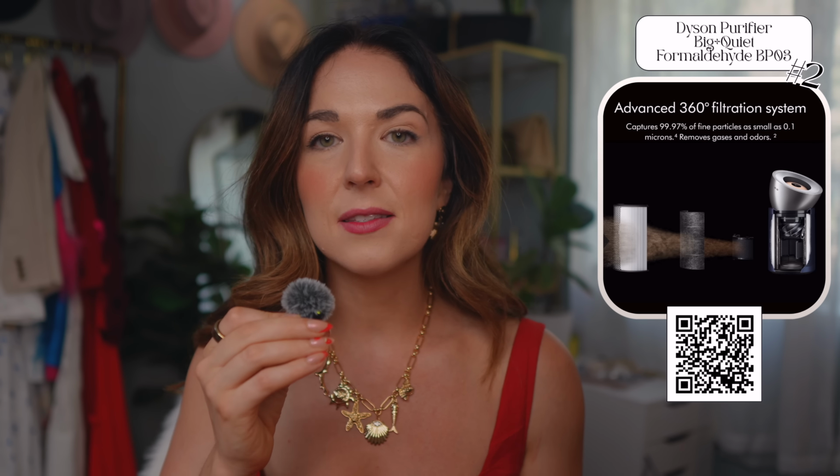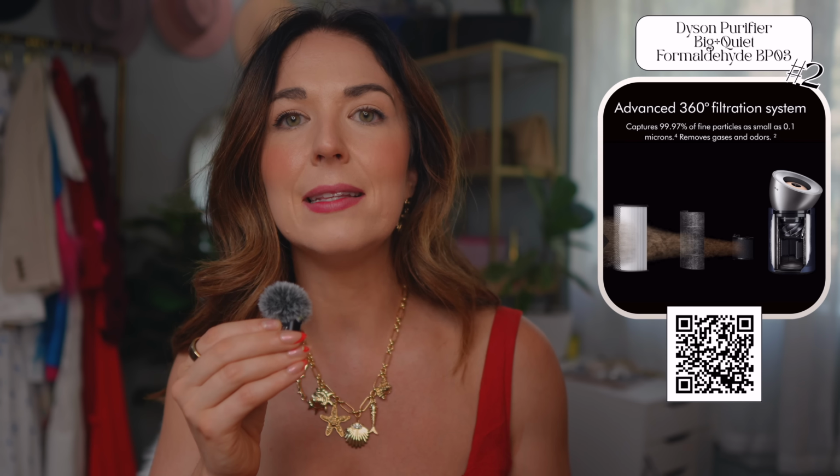Another Dyson item that's totally worth checking out is the Purifier Big and Quiet Formaldehyde BP03. Air purifiers can be so crucial depending on where you live or if you have allergy issues. For me, I live in Los Angeles, and I think during the wildfires last January, everybody started to sort of see the benefit of having air purifiers in your home, because even though you're technically inside, pollutants and other kind of micro debris can get inside of your home and get into the air that you breathe.